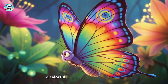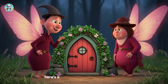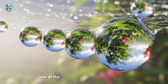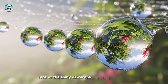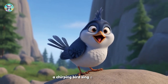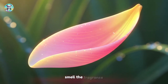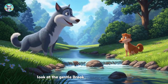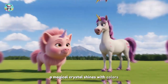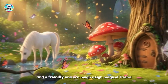A colorful butterfly, flutter by, so bright. Here's a tiny fairy door where fairies live. Look at the shiny dewdrops, sparkling on leaves. A chirping bird, sing a sweet song. Here's a soft flower petal, smell the fragrance. Look at the gentle brook bubbling over the rocks. A magical crystal shines with colors, and a friendly unicorn, neigh, neigh, magical friend.